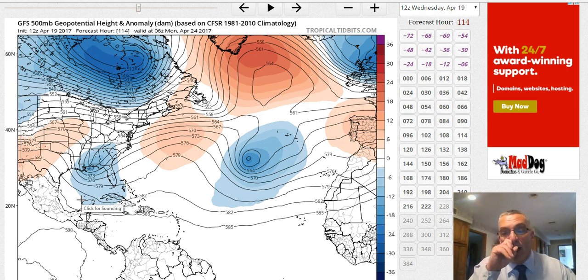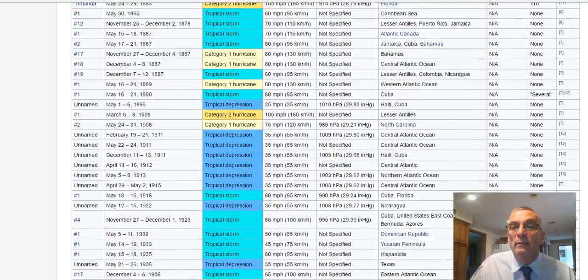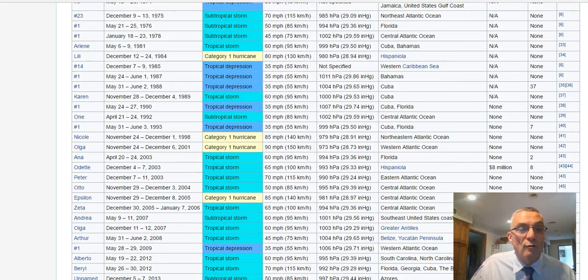And by the way, April tropical systems are rare. They're unusual, but I was reminded when I checked on Wikipedia that back in 2003, and I really don't even remember this, from April 20th through 24th, a tropical storm, Ana, formed and impacted Florida. That was back in 2003.